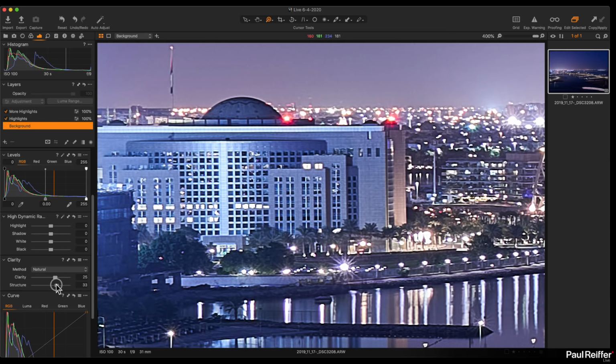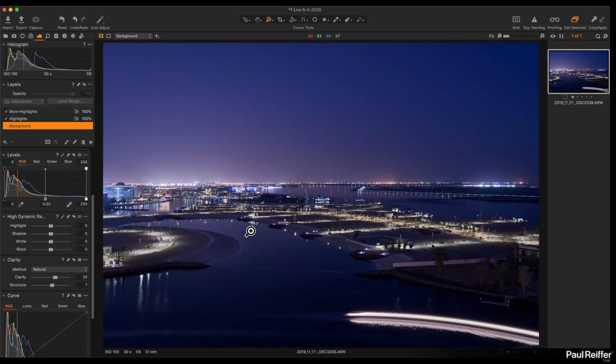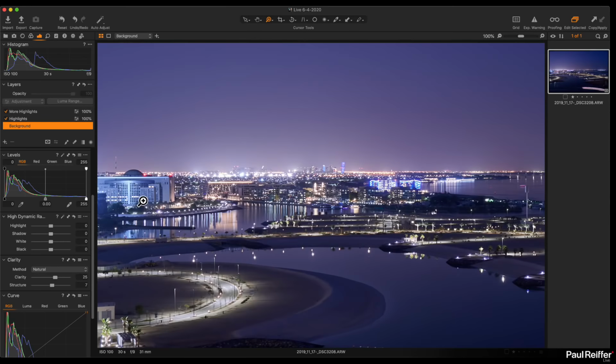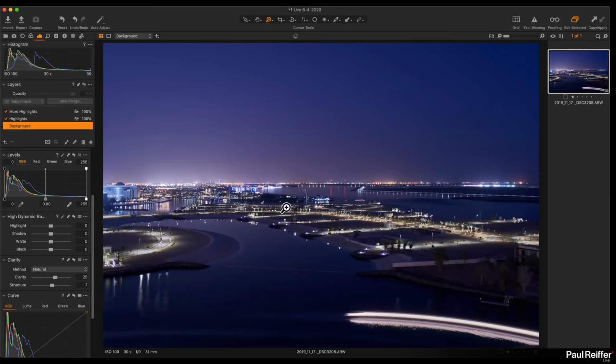So let's pull our structure back. I want it a little bit, but I don't want that much. That's enough there. And I personally prefer using structure over using sharpening. Sharpening tends to bring in a lot of noise. Structure just tends to define the edges a little bit nicer, which most of the time is what we're looking for in sharpness. We're looking at edges to be sharp.